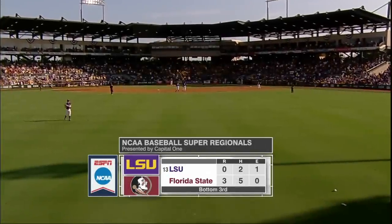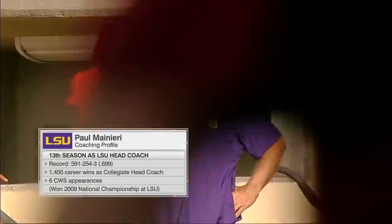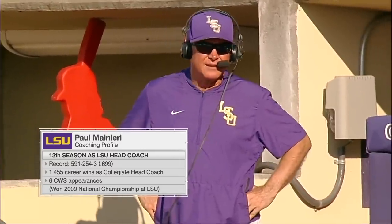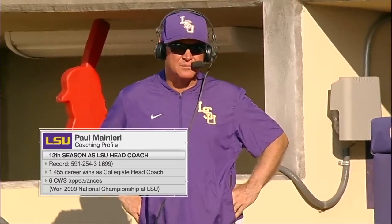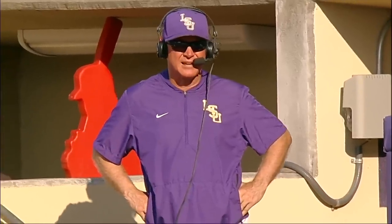Tom Hart, Eduardo Perez, Kyle Peterson, happy to be joined by Hall of Famer Paul Mainieri, LSU's head coach. Coach, Florida State is known to be a very patient team. What are you seeing from their approach today against Landon Marceaux? Well, in the first inning, I thought Landon threw an awful lot of strikes, and he did a good job. We went right after him, strike one, strike two, and then didn't fool around. And then in the second inning, we started with a walk, which is what allowed everything to go for them.